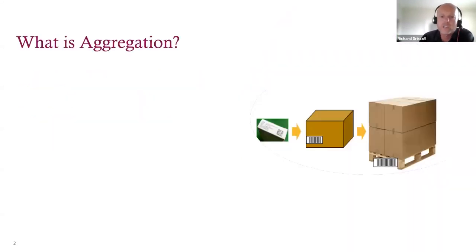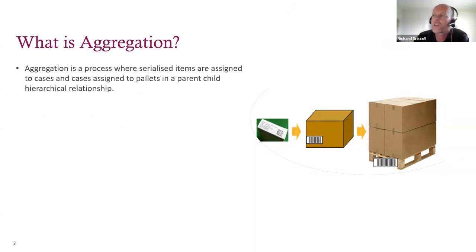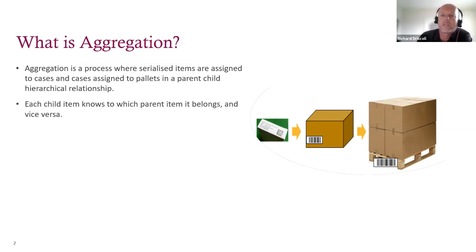Okay, so what is aggregation? Aggregation is the process where serialized items are assigned into cases, and cases are assigned into pallets in a parent-child hierarchical relationship. Each child item then knows to which parent item it belongs, and vice versa. So you have this link between them. You can scan something and it will know exactly where it is. You can scan a pallet, it will know what items are inside it. You can scan the item and it knows what parent it belongs to.